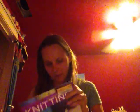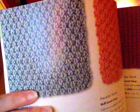Number 6 on my list has to be the moss stitch. I'm actually doing the moss stitch right now. Even though it says seed stitch right here, this is actually the moss stitch. It looks a little similar to the seed stitch because it's a knit one, purl one, but instead you knit the knit stitches and purl the purl stitches, and then you alternate after every 2 rows. So that's the difference between the seed stitch and the moss stitch.